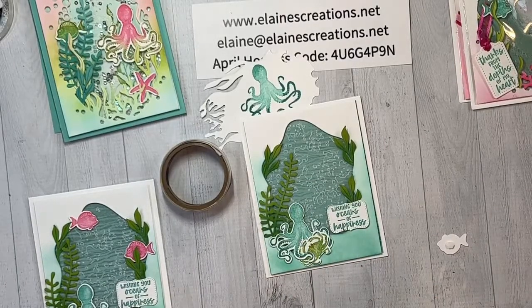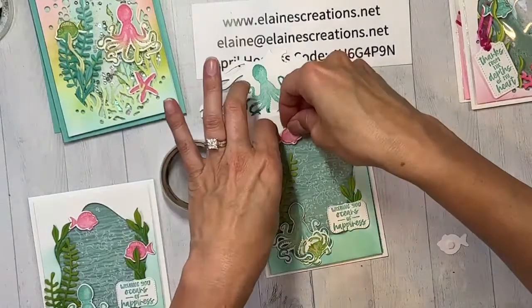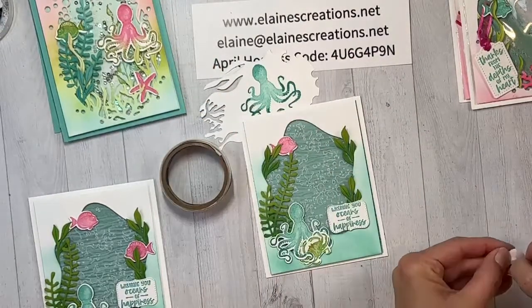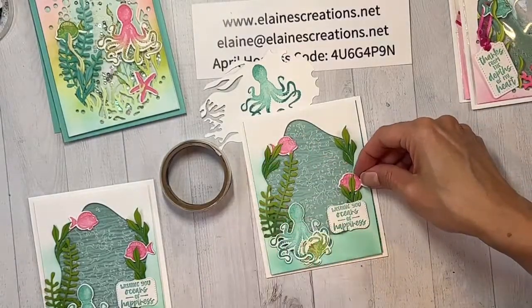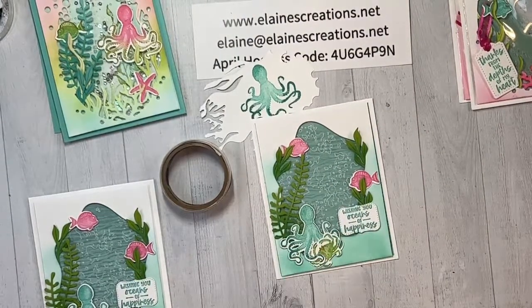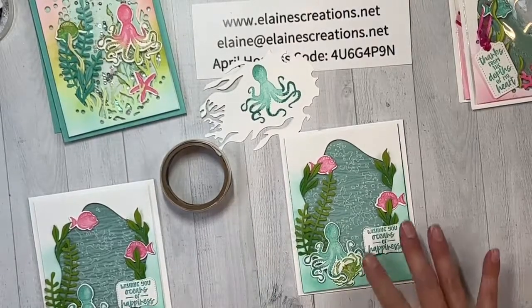Oh, I put the dimensional on the wrong side. Whoopsie. Okay, so I'm gonna tuck this fishy in this one, and then this fishy will get tucked over in this one. So cute. And then should I leave the crab there? I just thought it was funny.